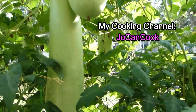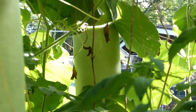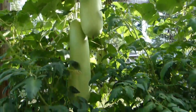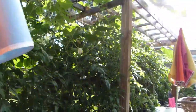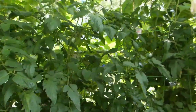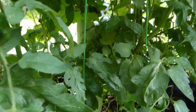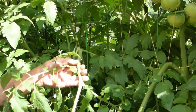Like right back there, you can see there's another huge bottle gourd back there, as big as this, that you can see up here, and some of them you can't even really see because it's right behind my tomato, right? Like this one is hiding behind the tomato.